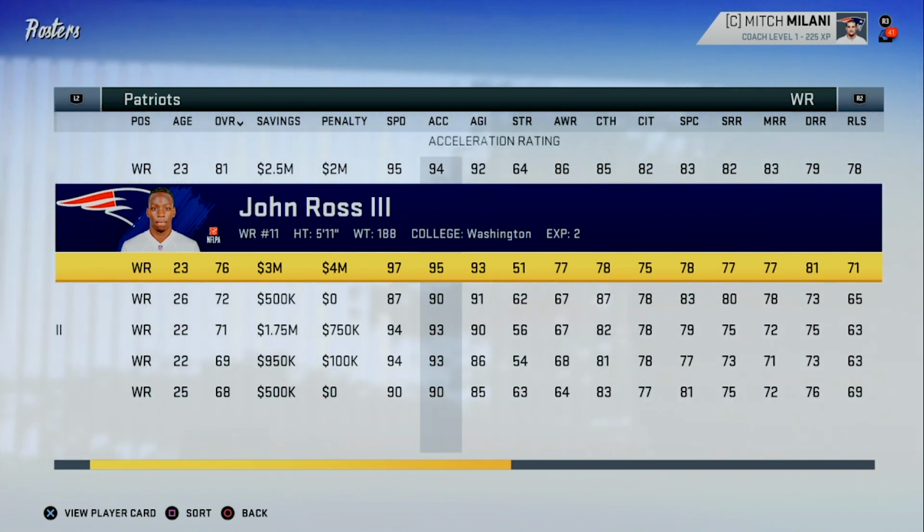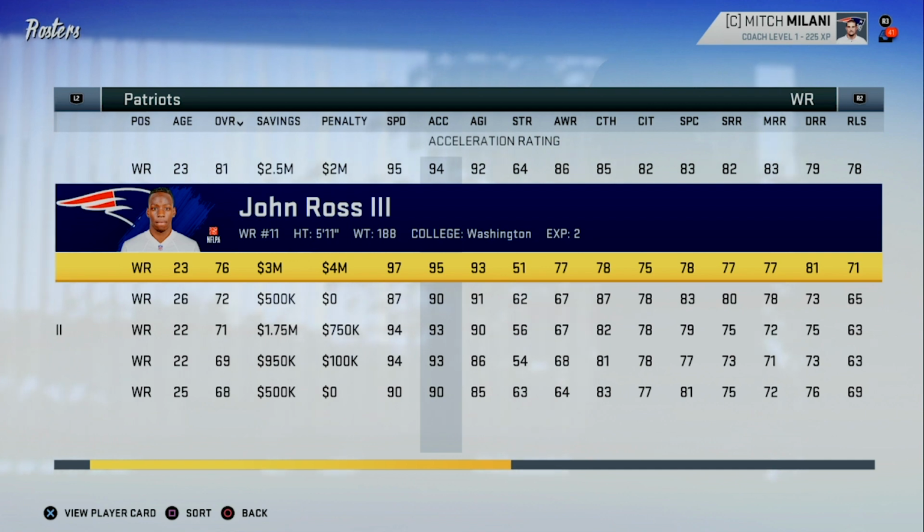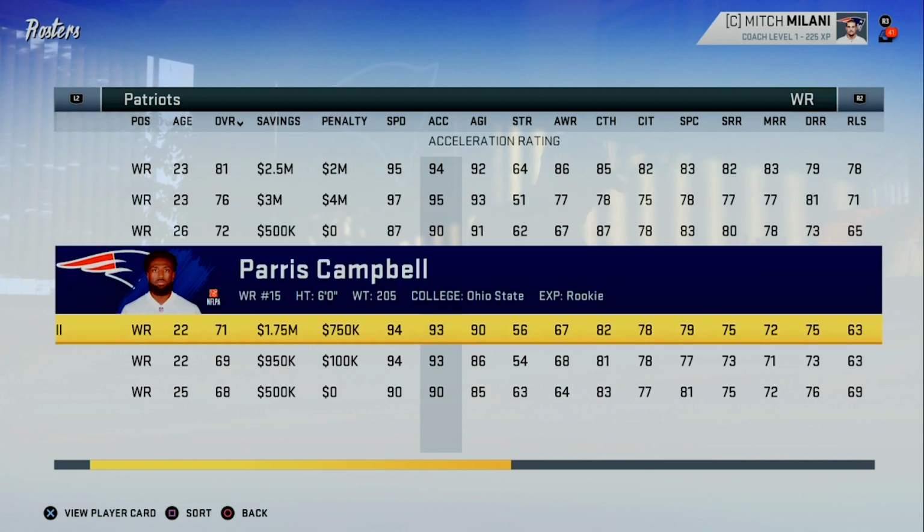But with both of these guys, I wanted the ability to run reverses with them, or to throw it on a drag and be able to gain a first down, or to burn you over the top if you're playing with no safeties deep. So that's what fast receivers in Madden allow you to do. And in real life, you're never going to just have John Ross one-on-one without a safety over the top unless you have an equally fast corner, which is very rare in the NFL.